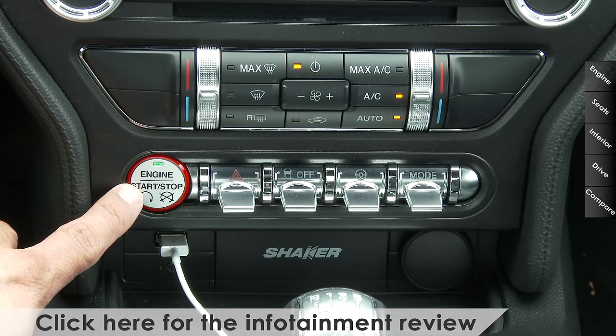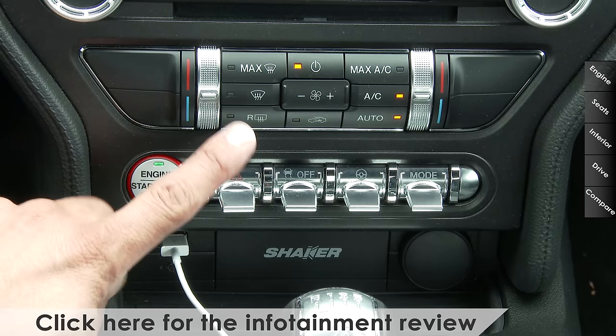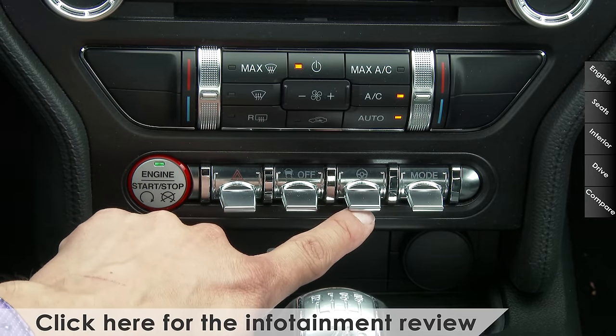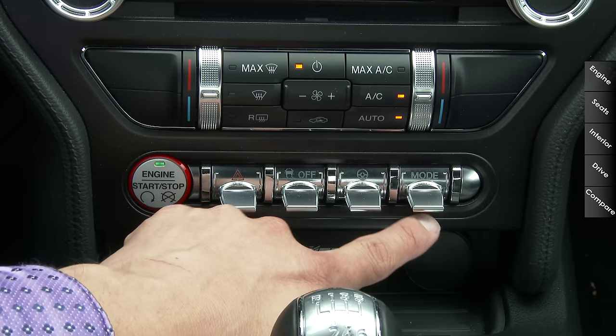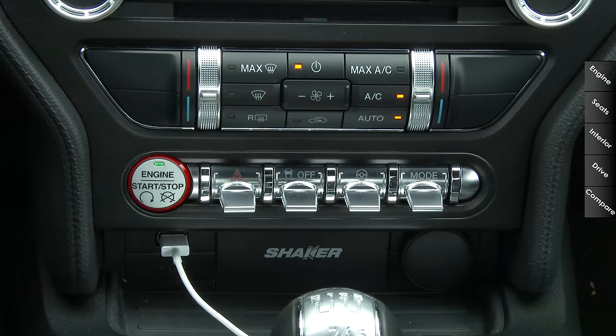All Mustang models now get a keyless go system, so that's why we have the start-stop button right here below the climate controls, hazard lights, traction control disable, and selection for the steering mode. This allows us to change the steering feel between comfort, normal, and sport, and then a drive mode selector that allows us to choose between normal, sport plus, track, and snow and wet modes.